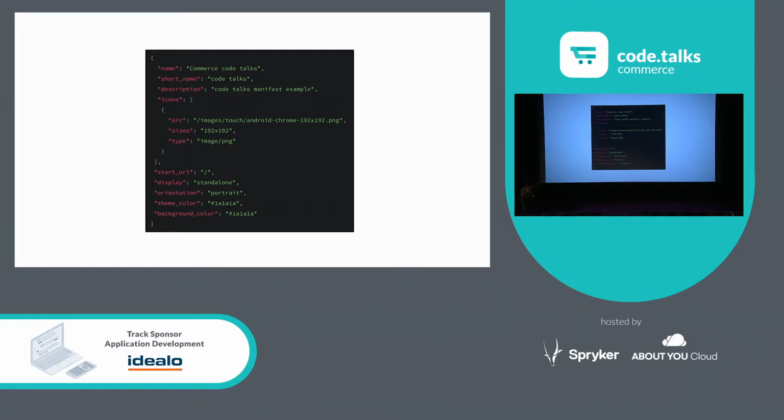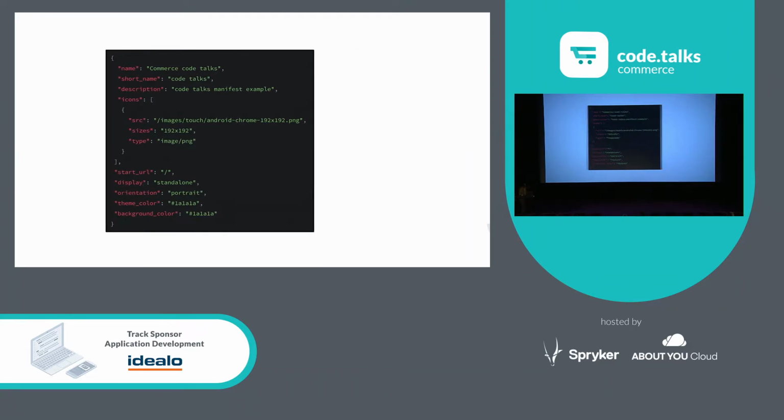The orientation, we could have a portrait or landscape mode. So if you're building a web application which is a game, we want to make it landscape, because portrait is very small for you to do whatever you want to do. And the theme color is super simple. What theme are we using for our mobile application? And also background color. How do we want to do it? It's straightforward and in human readable form.